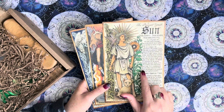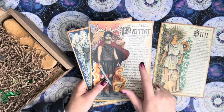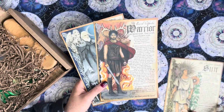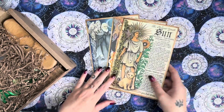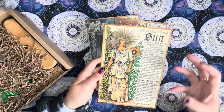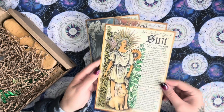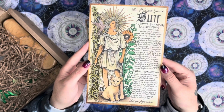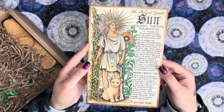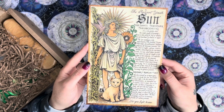This one can be called Young Lord, and Warrior can also be Father, but that one is usually always Sage, and they are the aspects of the god in triple form, and obviously representing the triple aspect of the sun rather than the moon. So here is our first one, the Radiant Youth, the Dawn, the Spark, the Becoming.